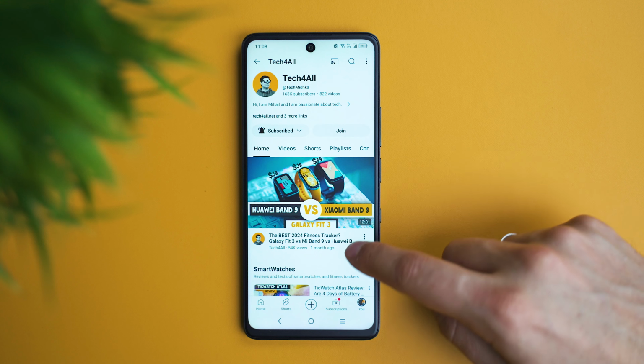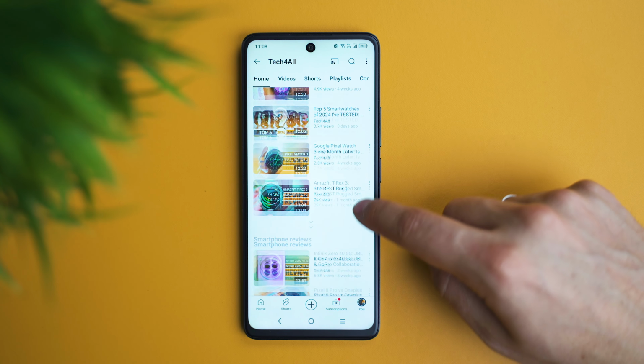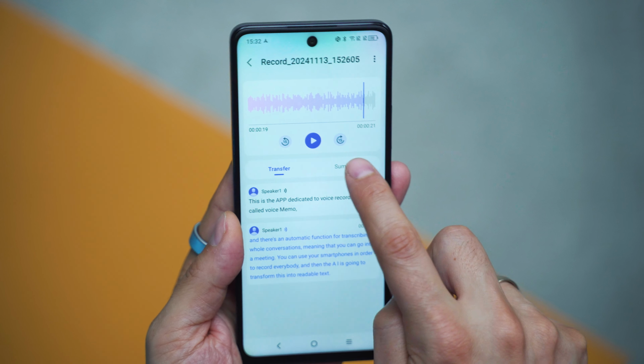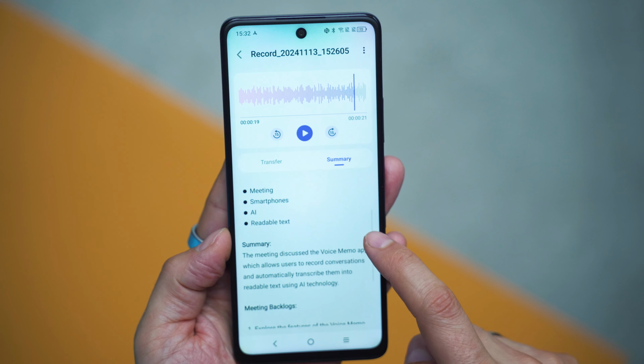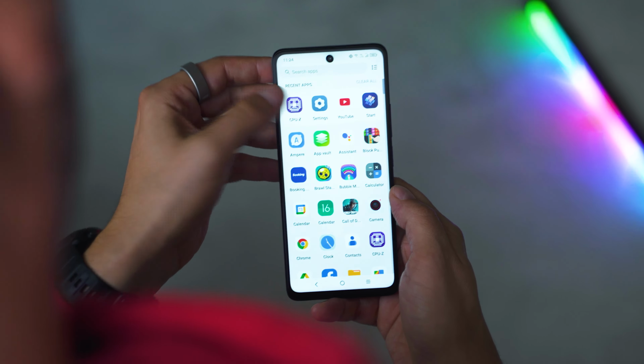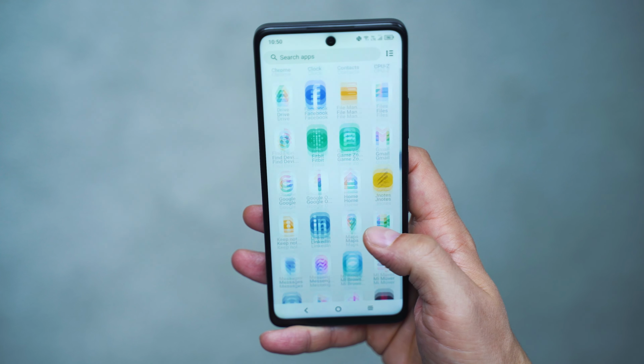thing already exists. The software pack includes AI, co-developed with Microsoft, which helps you translate, summarize or rewrite. It can generate transcripts of conversations as well. It is Android, with TCL's skin on top, and the 50 Pro will receive updates up until Android 16 at least. The operating system feels lightweight, very functional, has minimal amounts of bloatware, which hopefully stays that way.